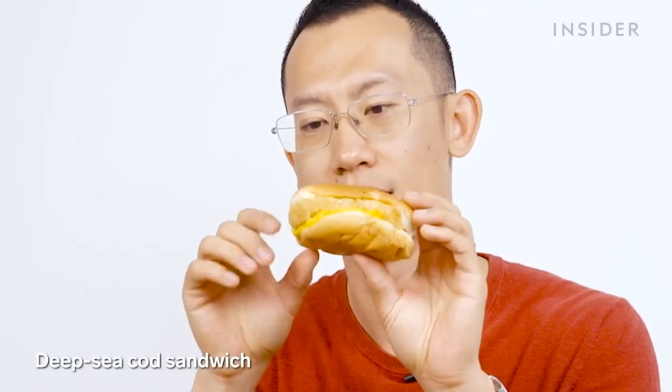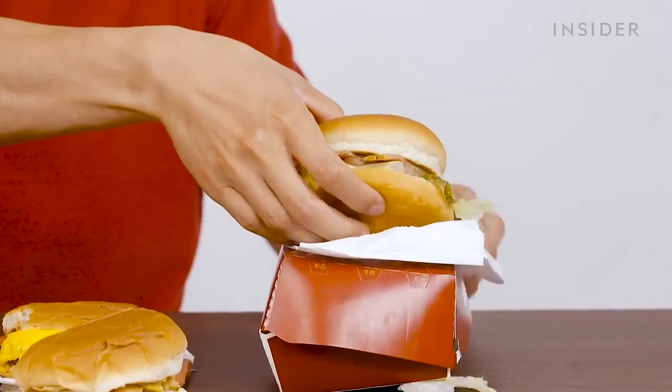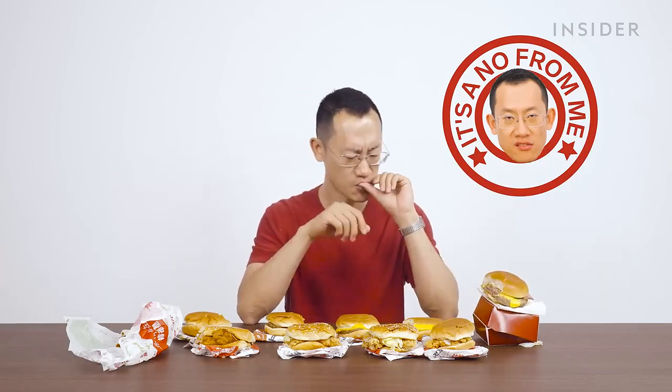There's also a fish burger, the deep sea cod burger, which you can get as a double as well. I do have my hopes up for this one. Not very high, mind you, but I do have some hope for this one. This is the bacon Wagyu beef burger. It's a premium burger, as you can tell, because it comes in its own box, which prevents it from becoming squished into sandwiches like these guys. No. I don't care if it really is Wagyu or not. In fact, it actually tastes a little bit like the consistency of Spam. You can get that as a double or a triple, but just skip it in my opinion.